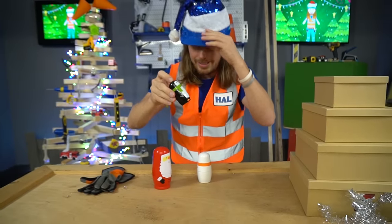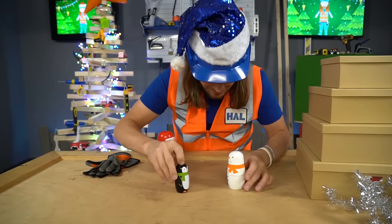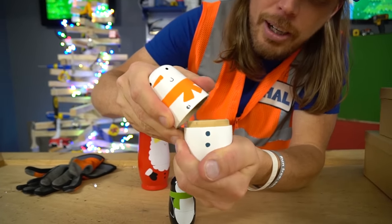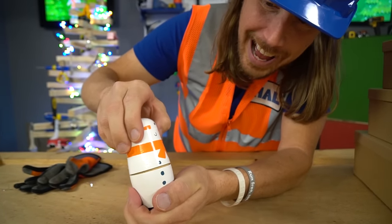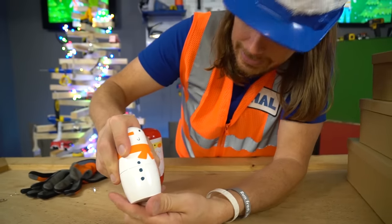All right, so let's see. We've got two more. Which one goes next? Yep, the snowman. All right, so let's open it up. Oh, there we go. Oh, wow. And then goes the penguin. This is so much fun. Now we've got to make sure that we line everything up, right? There we go, just like that.